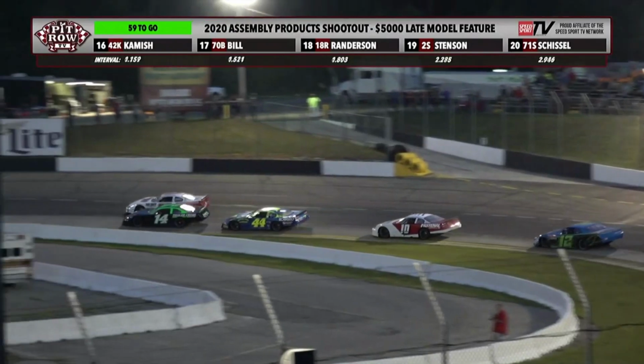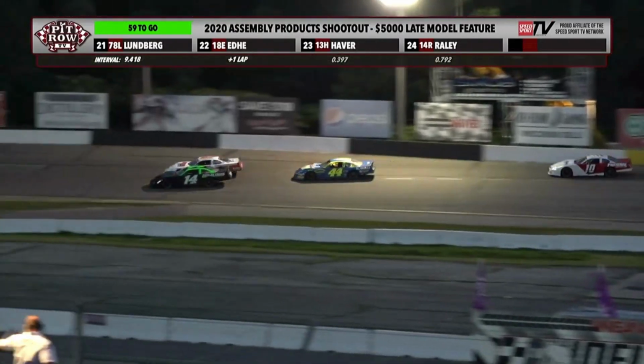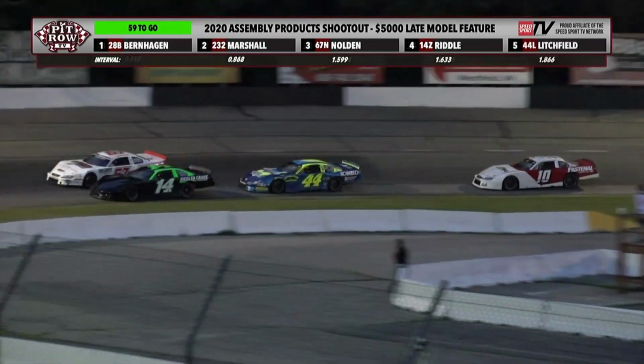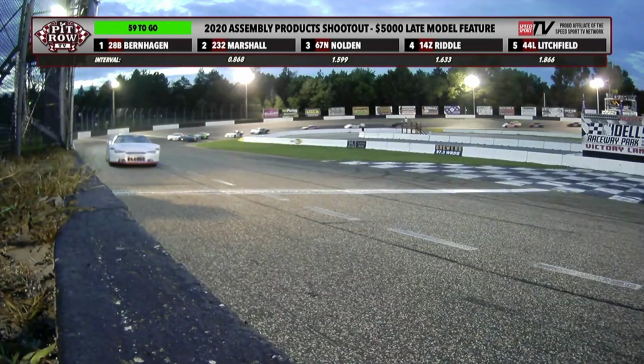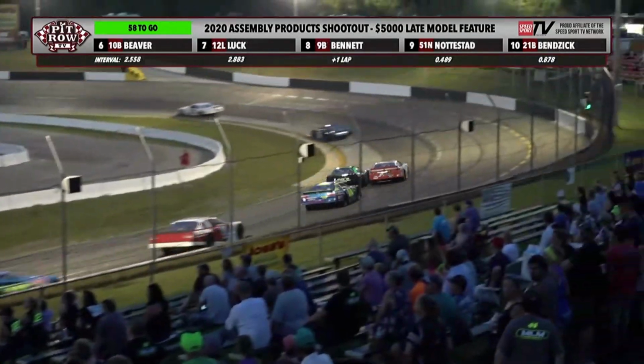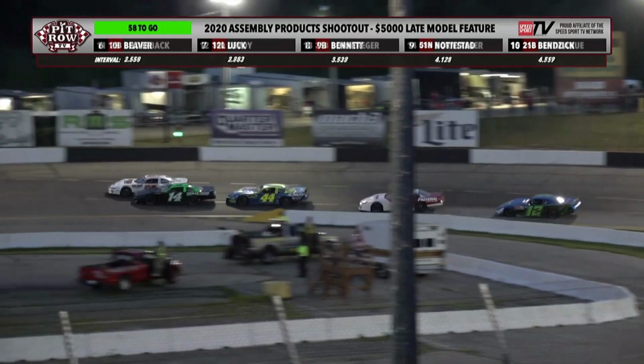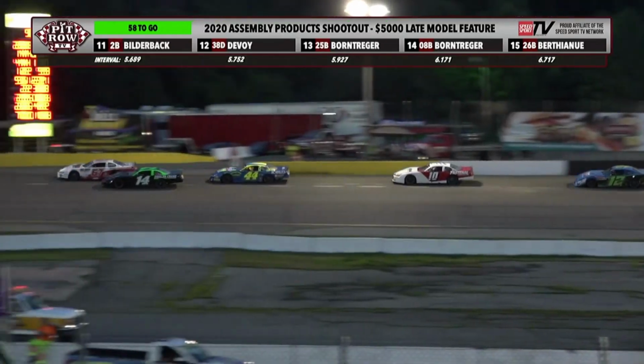Side by side, they remain for that third spot. Jesse Bernhagen just logging laps up front in the 28. Seeing some of our quicker cars start to move a little bit here, Riddle among them, as well as the 44th, Mike Litchfield. Beaver and Lux settling behind them. Then it's Brazen Bennett, Dale Nottestad, and Adam Bensick in the 21.